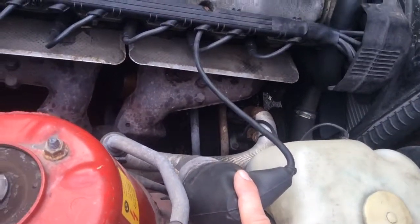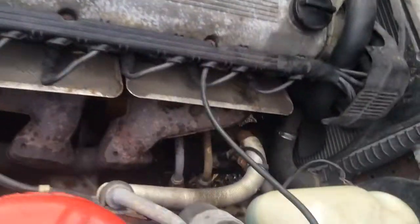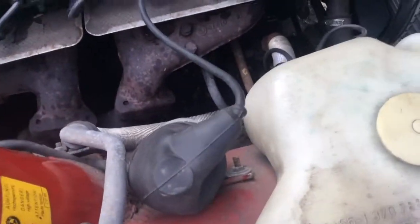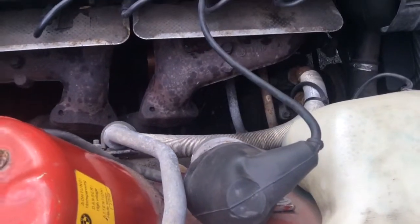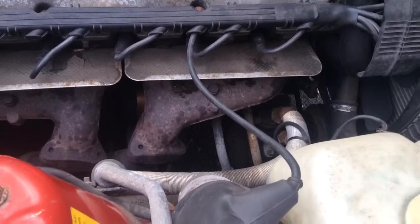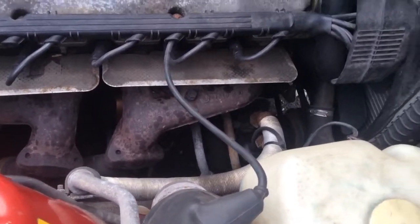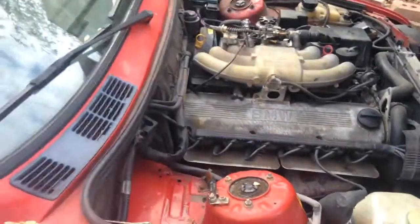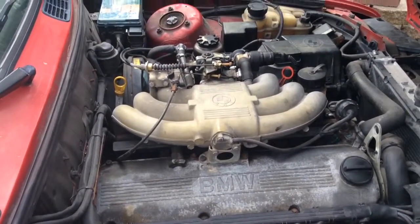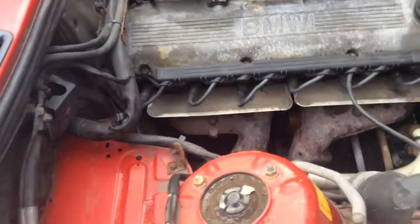I read on a forum though that if the ignition coil is sparking, then that means you've got to replace the camshaft sensor, not the crankshaft sensor. But I'm still having a hard time figuring out whether or not this car even has a camshaft sensor. So that's something I got to look into. Either way, the engine bay area is pretty clean.